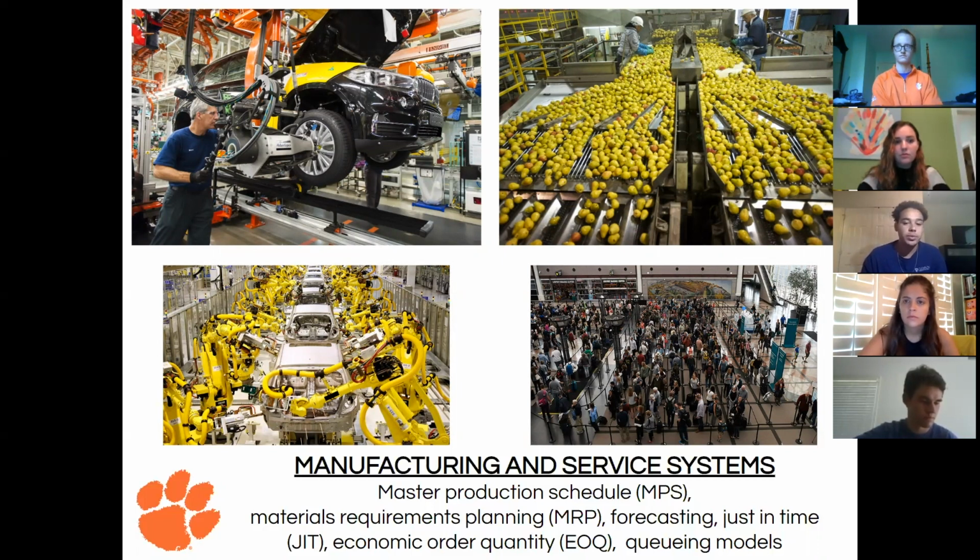For example, this picture in the bottom left corner is a BMW plant in Spartanburg. And this is a process where they're trying to check for defects in the automobile frames. And this could be an industrial engineer's job through process engineering. And how can we make this process more efficient? How can we check the frames quicker, things like that. So basically just getting as many parts out with as little deviation as possible.